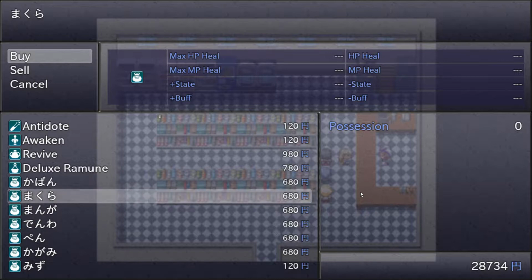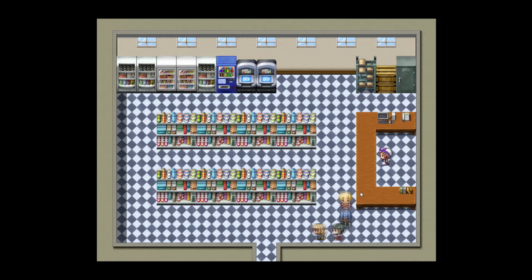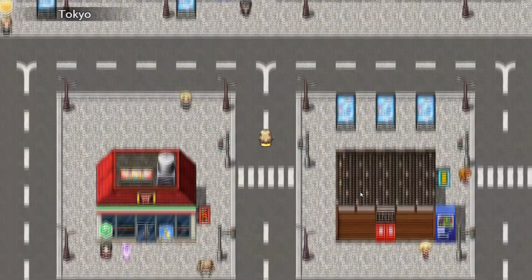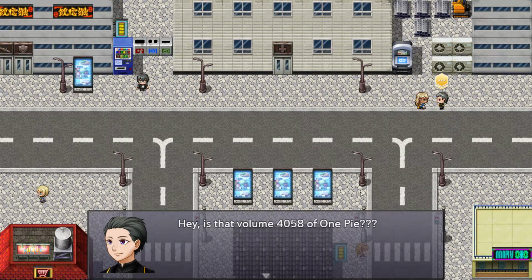I'm hungry. Maku! What's a maku? Maku? Maku? Mapu? No. What the hell's a maku? What the fuck is that? Oh no, I think it's a manga, right? It should be a manga, but... Oh no, we'll see. Is that volume 4058 of One Pie? Oh, this guy knows. The creator of this game knows. One Piece needs to die.